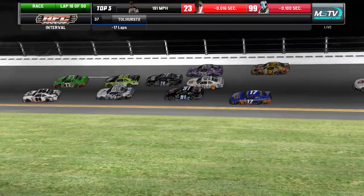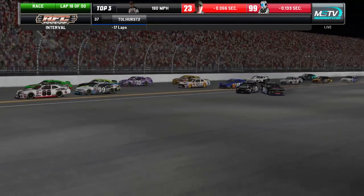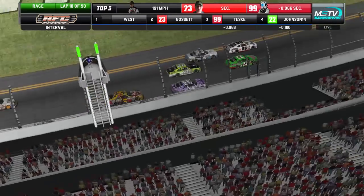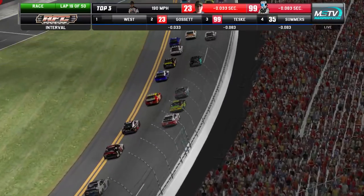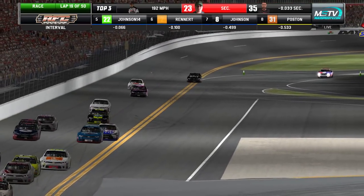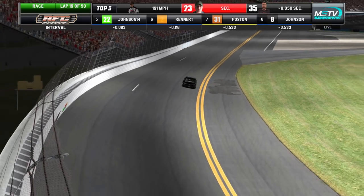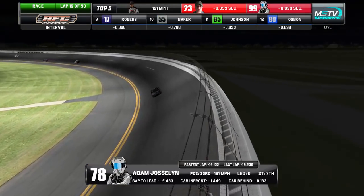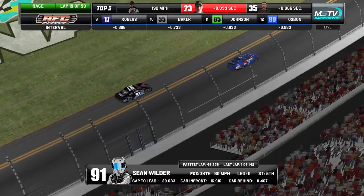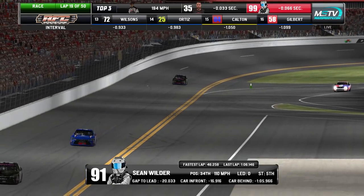Still 3 wide. Sean Wilder now in the 91, feeling a little bit of the squeezes. There they go. But no caution. The 78 of Adam Joslin did a great bit of driving there. Saved that car. Sean Wilder in the 91 though, a little bit slower, but no yellow.